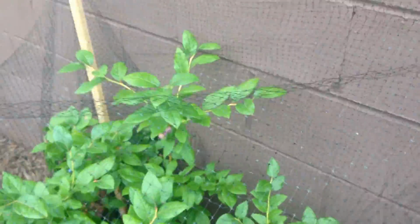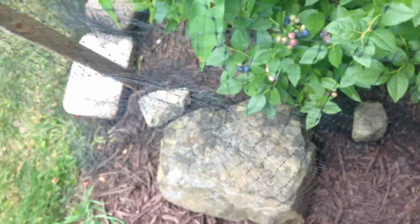And also there was a robin. I don't know how, I think the robin flew back here and went under a net and got stuck in here. So I had to rescue it in the morning. There was a robin in there, but it didn't really do much damage. It knocked a couple off, but it didn't really eat anything. It had a chance to eat all the blueberries, and I guess I was scared. But we have a lot.